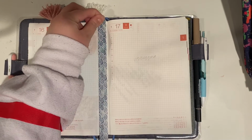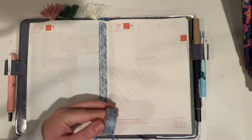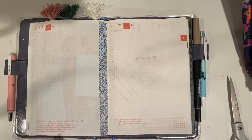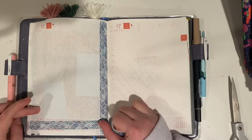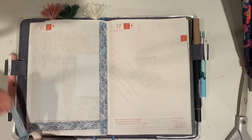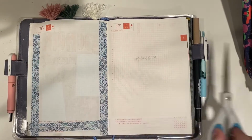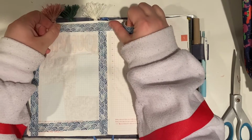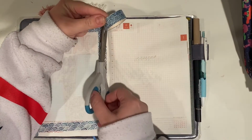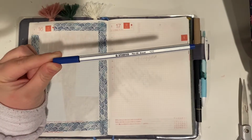I need some new washi, though. Mine are starting to completely run out, and that makes me kind of sad because I really love these, but it makes me excited because I want to try thicker washi. Like, maybe these are an inch thick or something like that. And I know that there's some that can completely cover the bottoms. So I think that would be really cool and pretty to have.